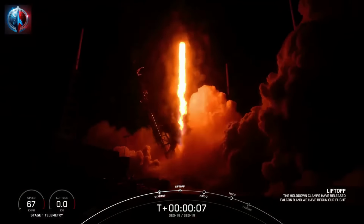T-plus 42 seconds into the mission, Falcon 9 has successfully lifted off from pad 40. And we are preparing for max Q, coming up in about 20 seconds. That is the moment in which the vehicle experiences the greatest amount of aerodynamic pressure. Everything looking good with vehicle performance and trajectory.